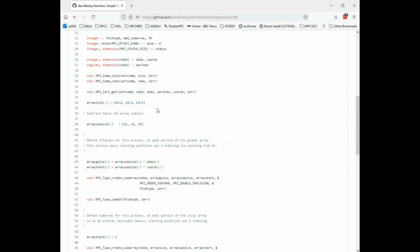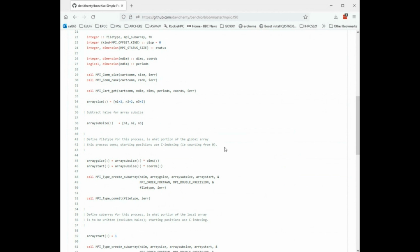The other slight subtlety to this benchmark is that the arrays have halos on them. So I wanted to do something realistic, which was a 3D, still simple, but a 3D grid made up of 3D subgrids. But each locally, because it was a halo swapping code, I wanted to have halo data. So the array sizes are n1 plus 2 by n2 plus 2 by n3 plus 2, but the actual real data is only n1, n2, n3. So the IO routines have to do two things. They have to A, strip off the halo data, and B, write the data to the correct type in the file.